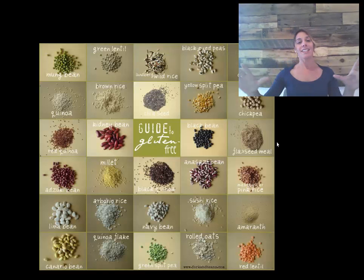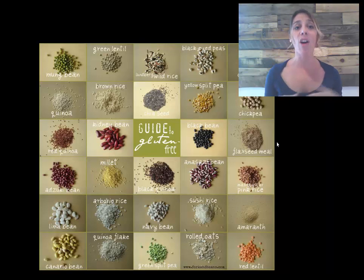So look at this. I love this picture. This is your gluten-free guide. There are all these different types of beans, there's cornmeal, there's quinoa flakes. Of course, there are all these different types of rice. These are all gluten-free grains. There are things like coconut flour and almond flour. There's potato starch, there's tapioca. There's so much available to you.